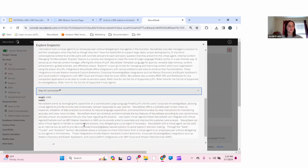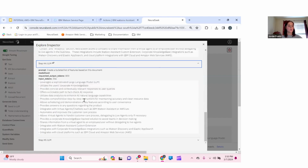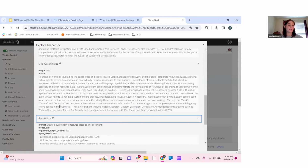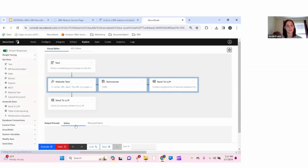And we wanted that summarized. So this is that summary that it output. And while we might not see it in our generated output, this is what was occurring and what was sent to the LLM. So this was that bulleted list of features that we prompted the large language model to write about the summary from, oh, that was a mistake, I apologize.